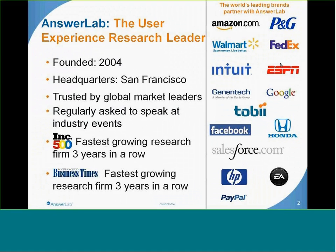For those of you that are not familiar with AnswerLab, we want to provide you with a little bit of context for this presentation. AnswerLab is a user experience research firm headquartered here in San Francisco, also with offices in New York. And as you can see from this slide here, we have the privilege of working with many industry-leading companies, helping them to shape their digital strategy.